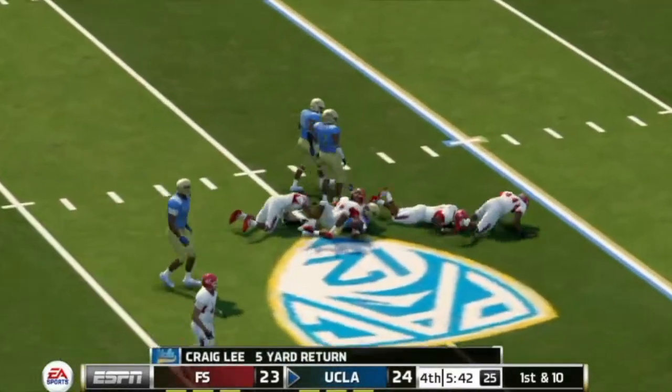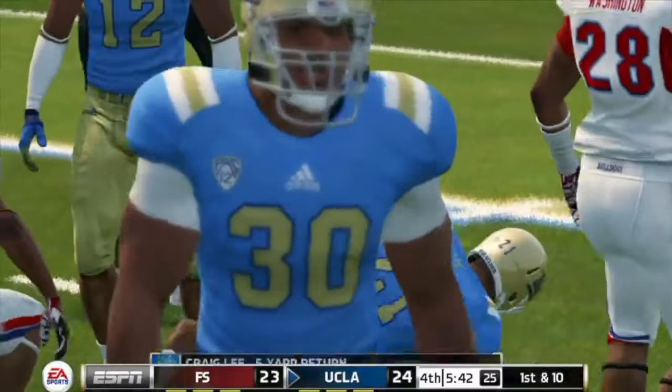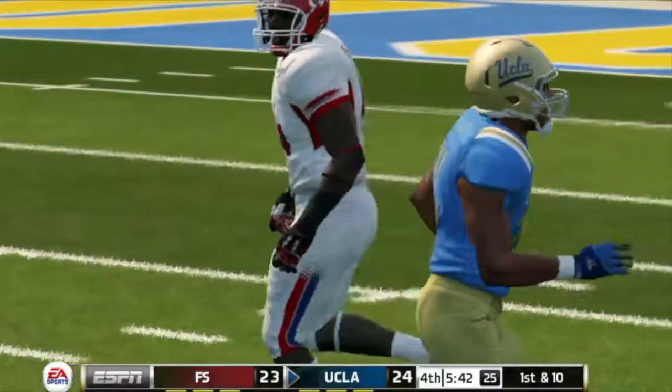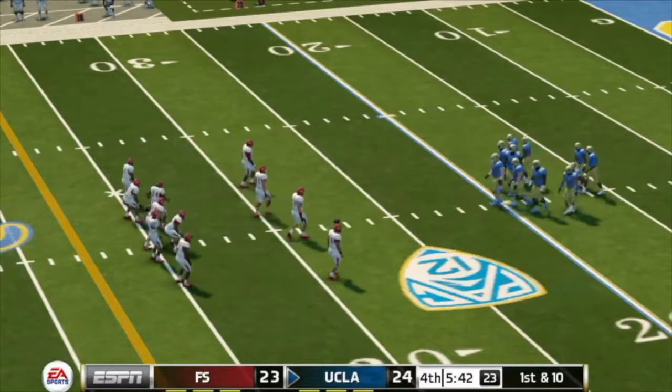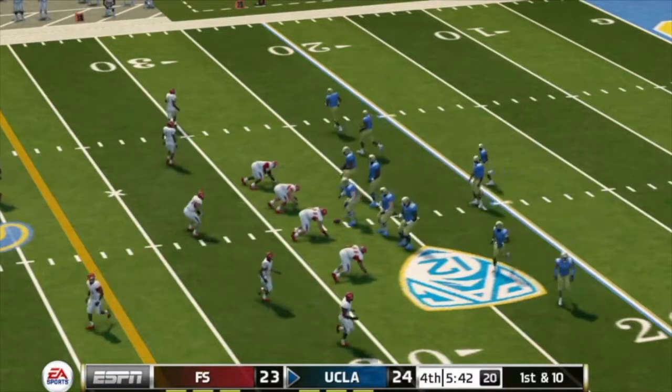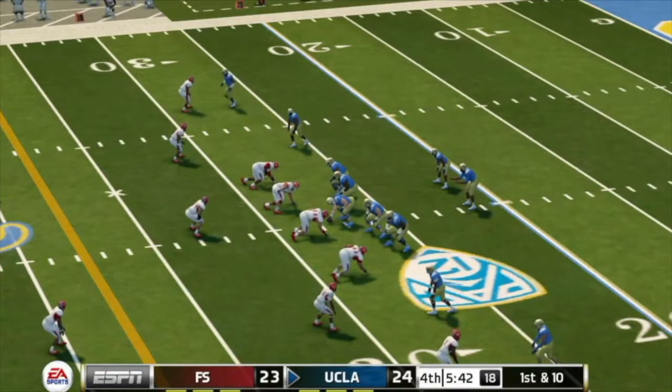He's tackled at the 27. Decent effort. He's not the type of guy to call a fair catch very often. He does have the ability to make guys miss. Both teams realize that when the ball is snapped, we're one play away from a very different ballgame. UCLA is up one.